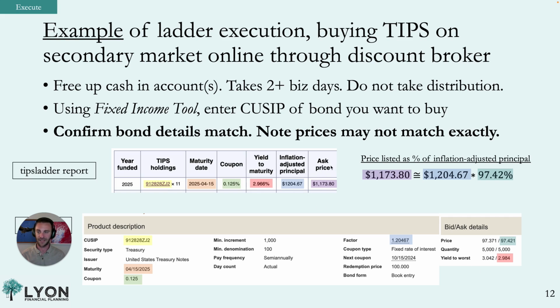The TIPS ladder tool is based on the ask price, which should be the higher of the two. So it would be the lower of the yields that is presented. Pretty close here. That's good.